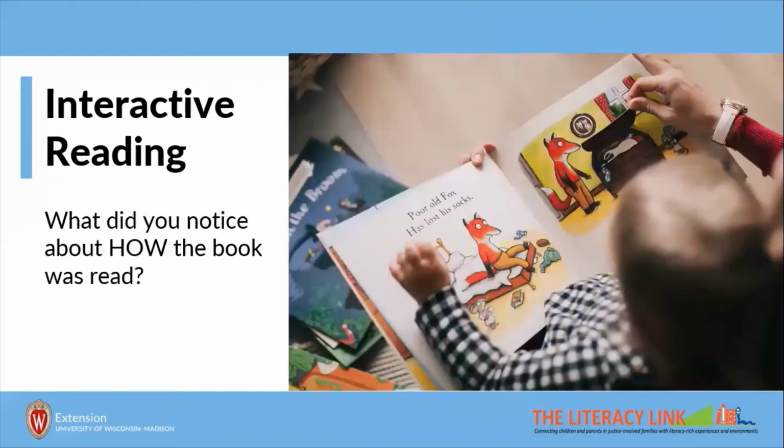What would your child have liked about you reading to them using interactive reading? What did you notice about how the book was read? The reader talked with the child. They pointed out things on the page. They said more than what was printed. They asked questions and changed their voice. All of the qualities I just mentioned made this reading fun and interactive. Not only that, this style of reading is also a very powerful way to bond with your child.